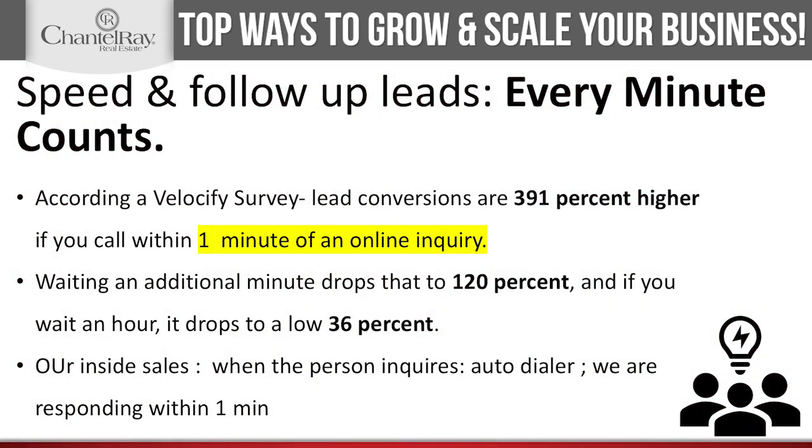Listen, 391% higher if you call within 1 minute. Waiting an additional minute drops that down to 120%. And if you wait an hour, it drops down another 36%. So people are thinking, oh, 5 minutes? Guys, 5 minutes is 5 minutes ago. No, we aren't doing that anymore. We got to get down to 1 minute.